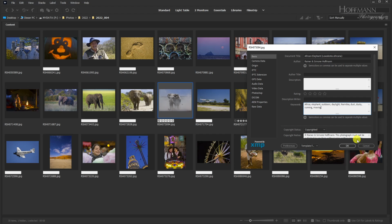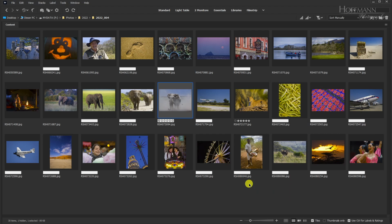So check your spelling. The basic idea is to add keywords in such a way that in the end you could theoretically find one image among hundreds of thousands. But that is theory indeed. Actually, most of the time a search will come up with a couple of similar images, but that usually is good enough.